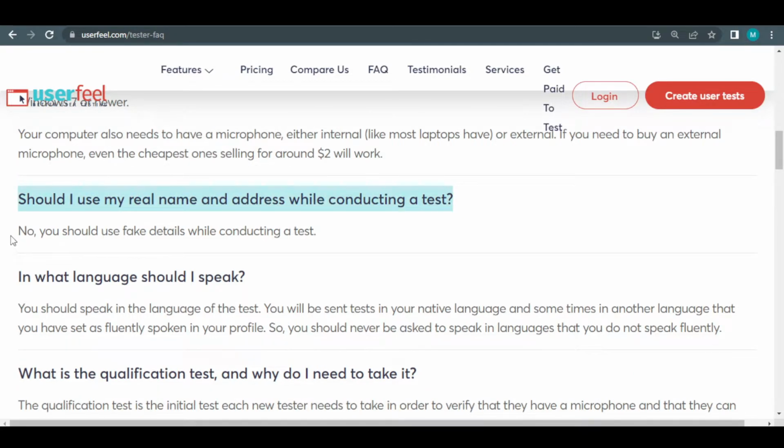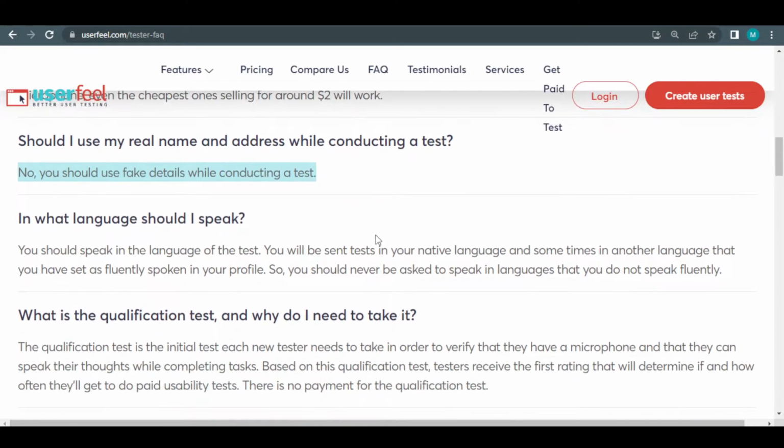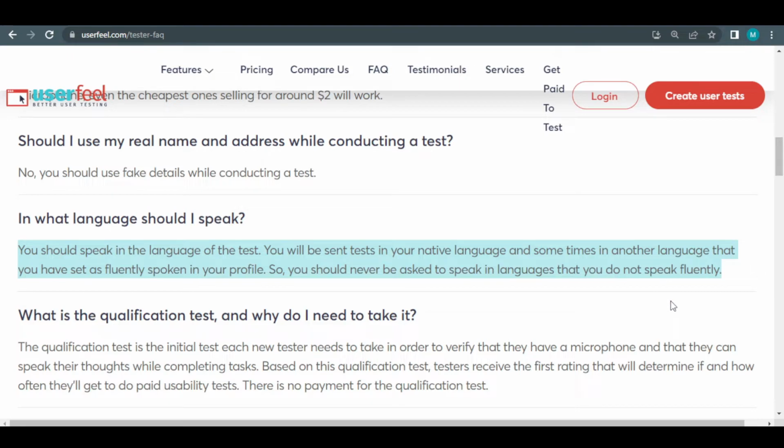No. When doing a test, you should utilize a bogus detail. What should my first language be? You should speak in the test's language. You'll be sent tasks in your native language and occasionally in another language that you've marked as fluently spoken in your profile. So you shouldn't be required to talk in languages you don't understand.